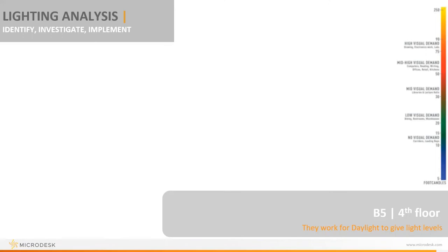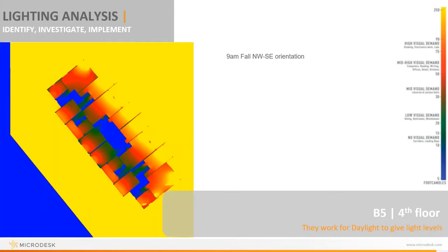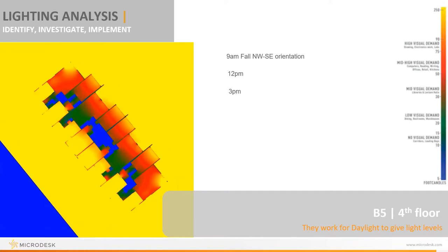So within our lighting analysis, we like to look at our B5 again. This is on the fourth floor, and we wanted to work the daylight to give the lighting levels. So we wanted to be at a mid visual demand level, in between about 40 foot candles. And you can see at 9 a.m., noon, and 3 p.m. becomes a huge violator on that far side of the building.